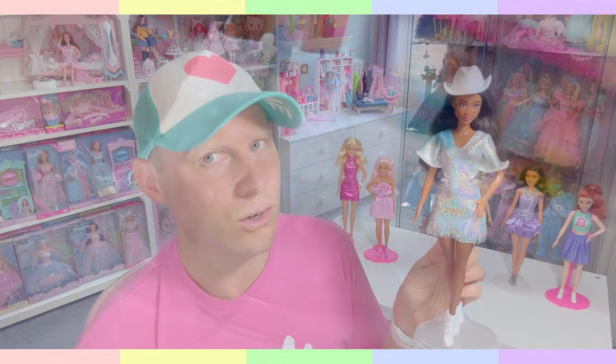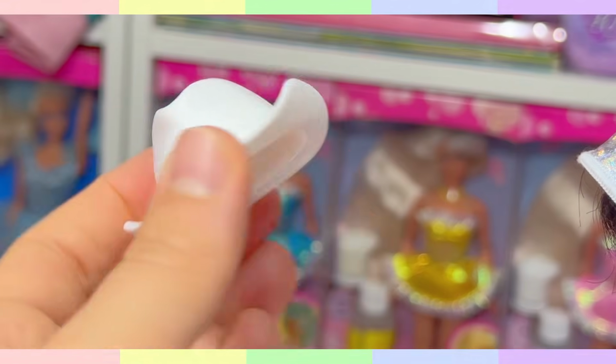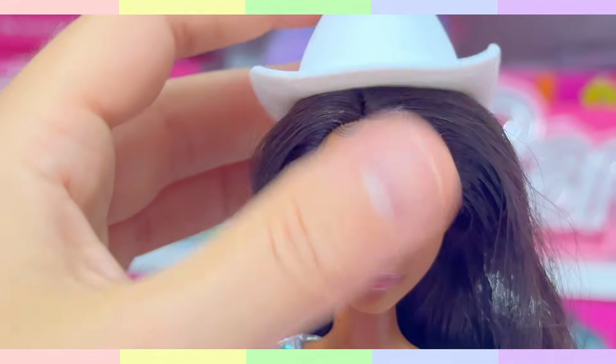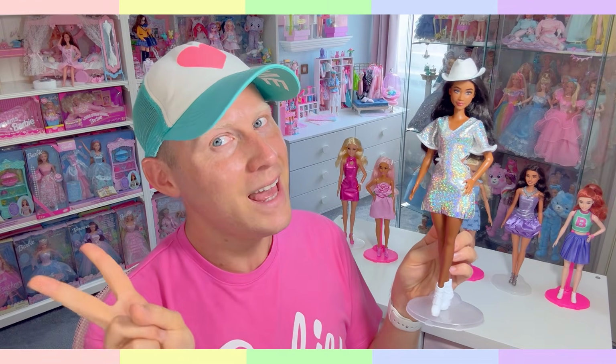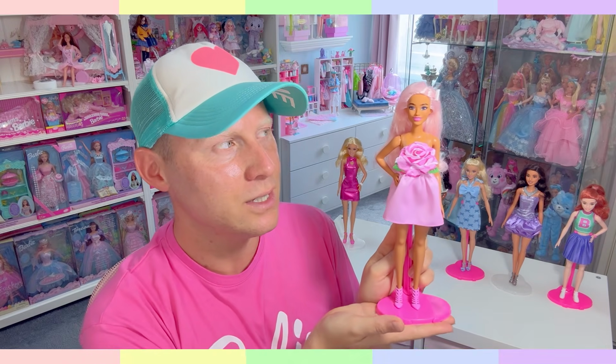And of course, her cowgirl boots. Also, definitely one of my faves for this year, alongside closed mouth Millie in the back. She is gorge and saran hair. Yay. And here we have this cute little pink petite girly.